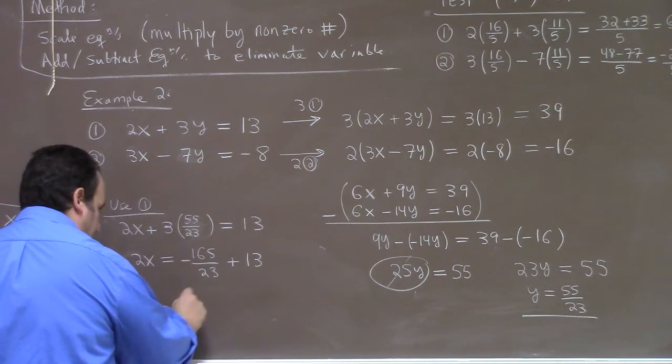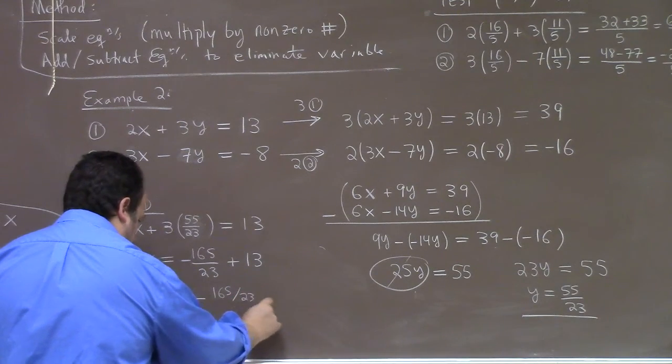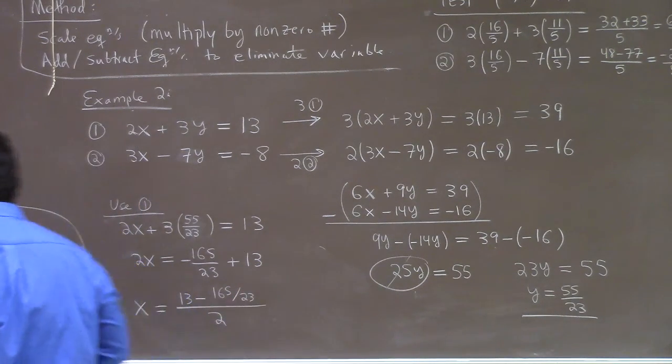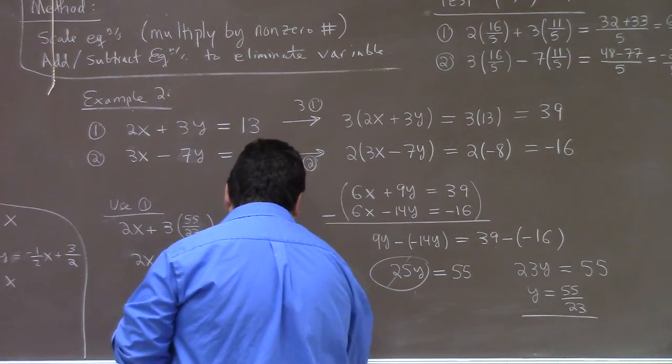x is equal to 13 minus 165 over 23, all divided by 2. And it's late enough in the day that I don't feel like doing that in my head. I'm going to seek professional help. So I get about 2.913, which is apparently 67 over 23.